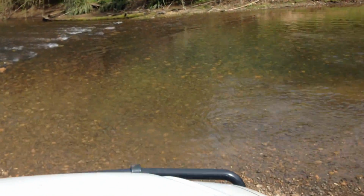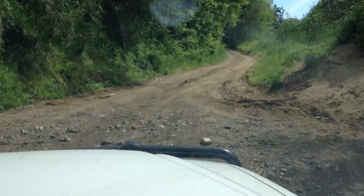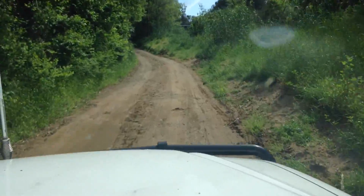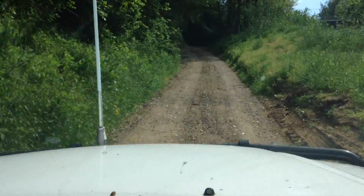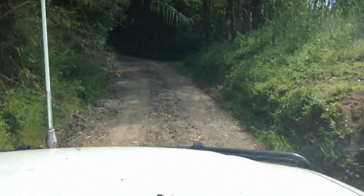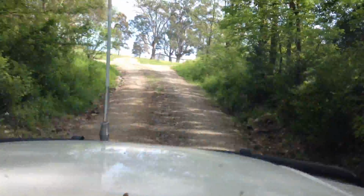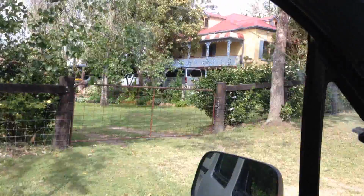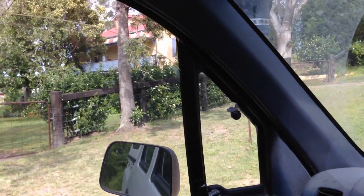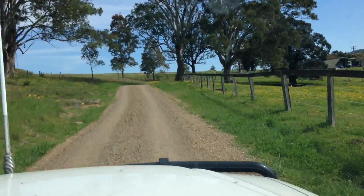G'day, boys. This is where the old stagecoaches used to come across. Just up the top of the hill, there's an old inn where the people used to stay. Just there. There's the old inn they used to stay in. Stagecoaches used to pull up. Anyway, we'll switch her off now and I'll wait till we get up here.